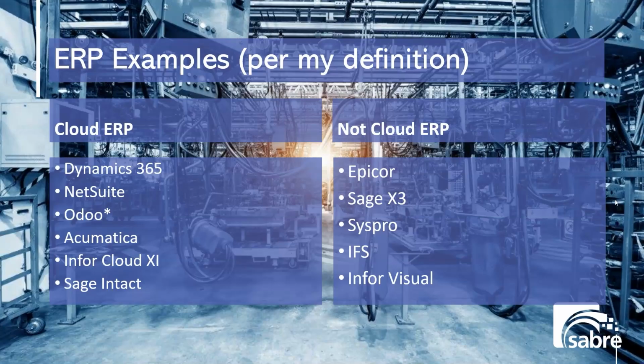In the not a Cloud ERP, and by the way, that is not the entire list. I believe SAP Business One should be in the Cloud ERP list as well, but I just ran out of room. In the not a Cloud ERP, I'll give a couple of examples. And these are hosted in the cloud by the vendor in many cases, but Epicor, Sage X3, Syspro, IFS, Infor Visual. And the reason that they're not Cloud ERPs is because they're not auto-upgraded by the ERP vendor. They don't have app stores available that you can just click an app and install it automatically like you would on your phone.